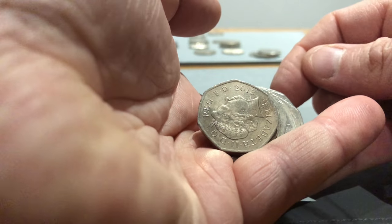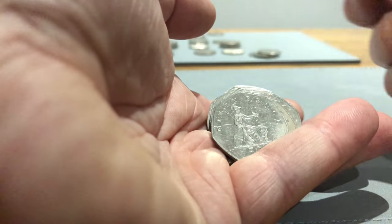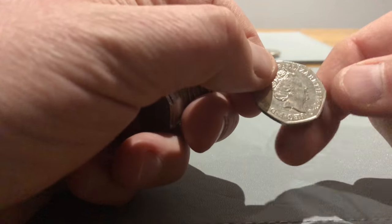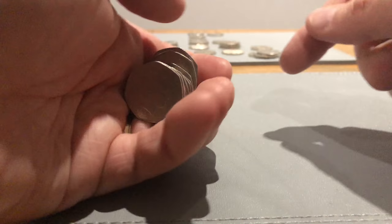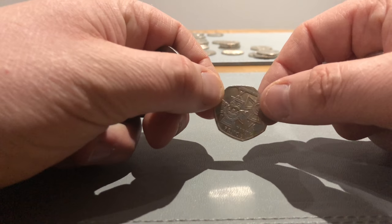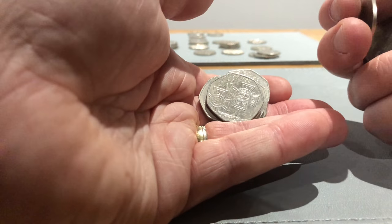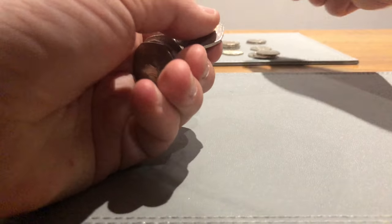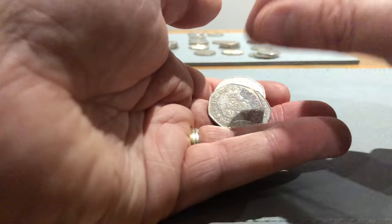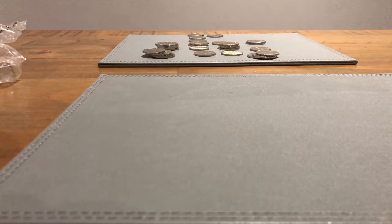So, Shield, Britannia, Battle of Britain, nice. Cool. Oh, Victoria Cross. Oh, we got the hero, this is the medal, nice. Britannia, Victoria Cross medal again. Let's put that there. Britannia. A shield, it's a bit shiny, 2008. Shield, and two Britannias to end the video.